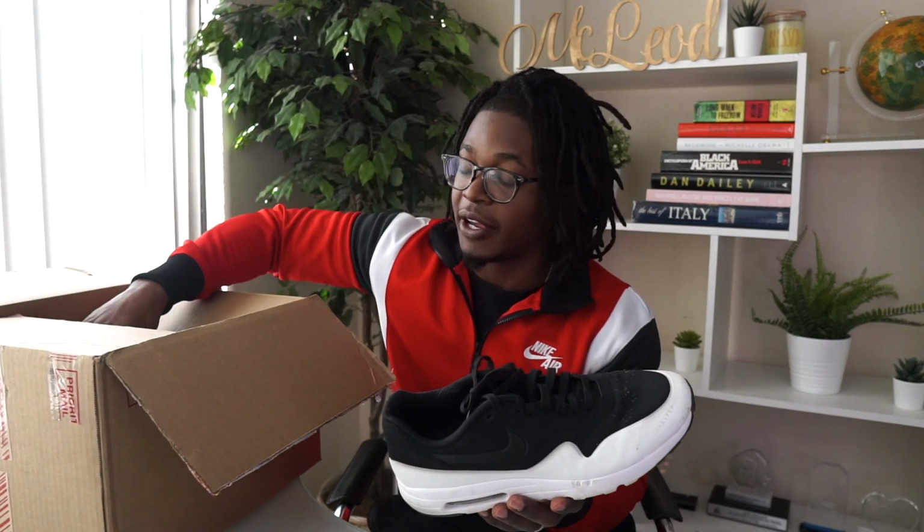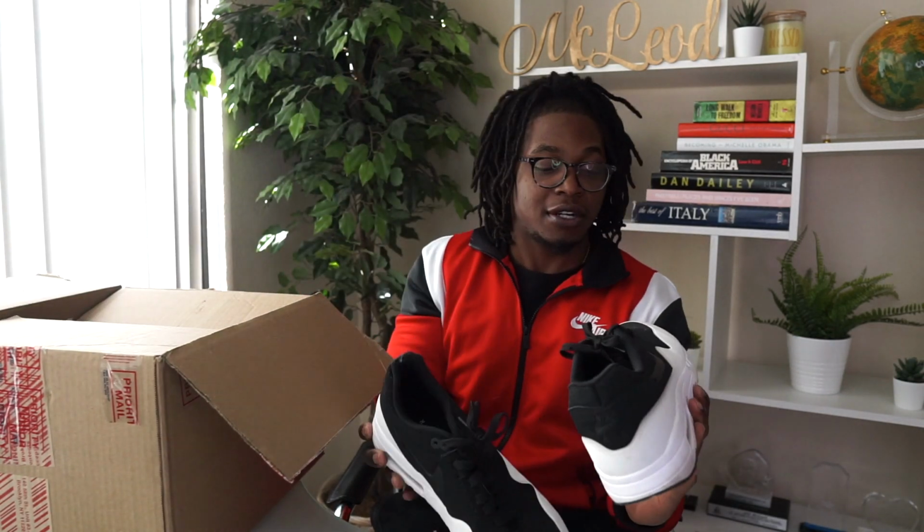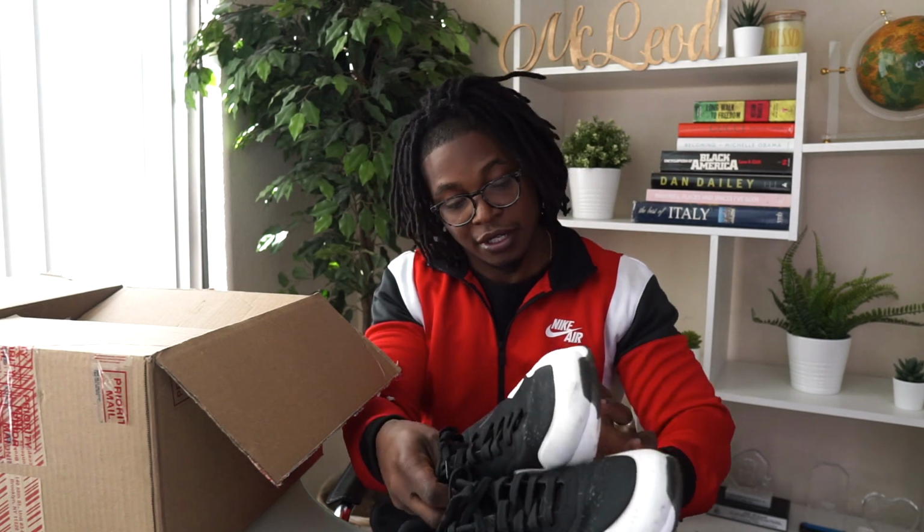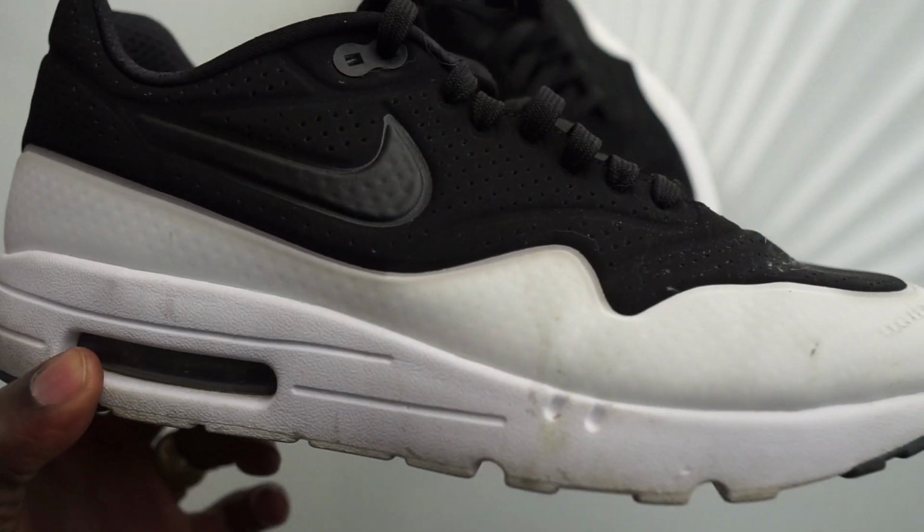Next, we got a pair of Air Max 1s. These are also in really good condition. Just some more dog hair. I guess this person had a lot of dogs, but it is what it is. I'll easily be able to clean these up.